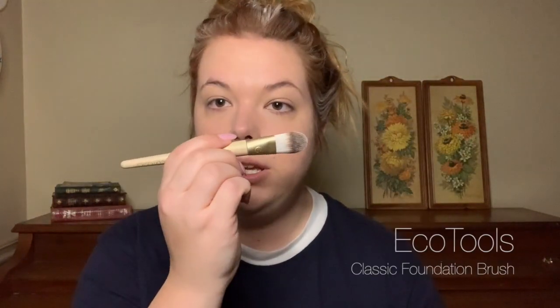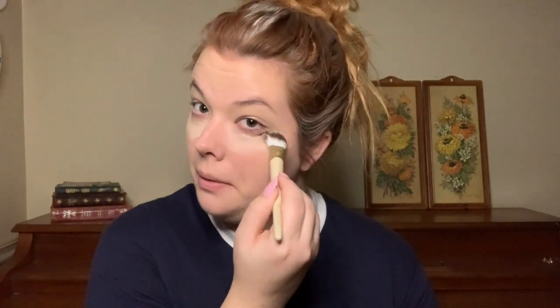So I'm going to start with the EcoTools Classic Foundation Brush, and I'm gonna put it into the Starlight, and I'm just gonna put it all up on me. I'm gonna go for a fuller coverage under my eyes today. So I always go back in with my BareMinerals foundation brush and buff it out. All right, so that really brightened up my under eye area.